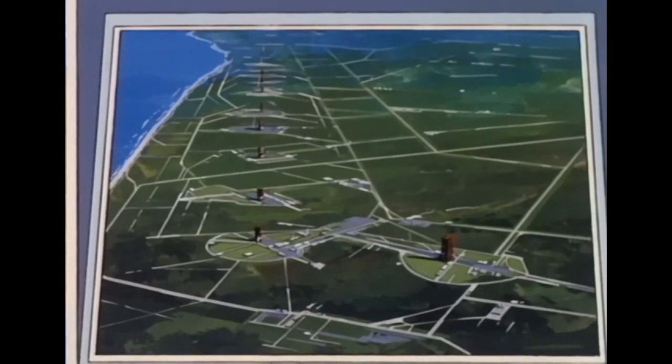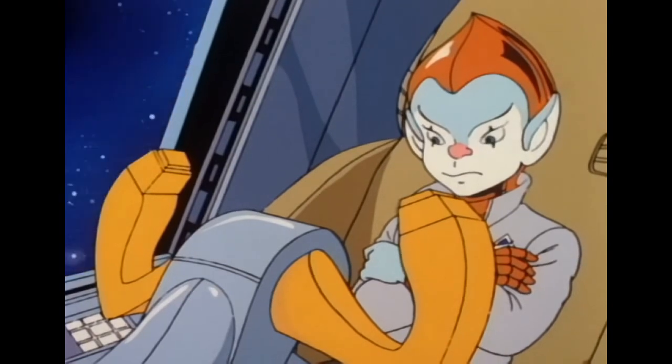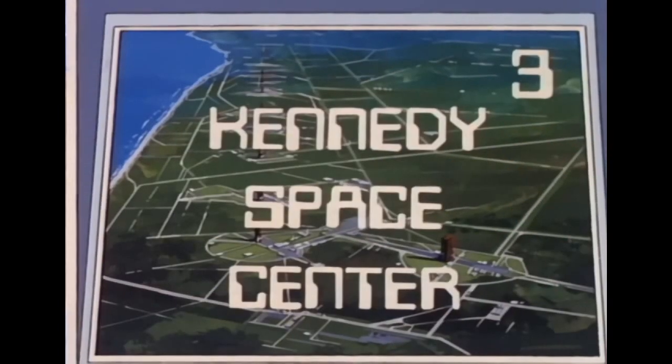Now, take a look at this. Recognize this place, kid? It's America's civilian spaceport. All of the U.S. space shots have been launched from here. For 3 more points, what is it called? Kennedy Space Center. Right, Kennedy Space Center, 3 points.